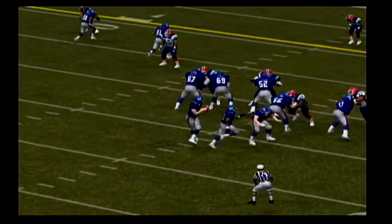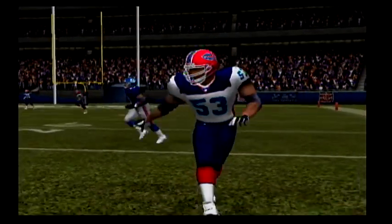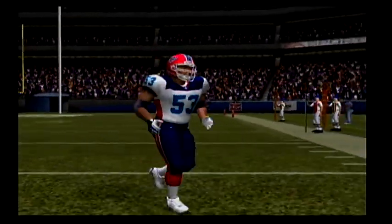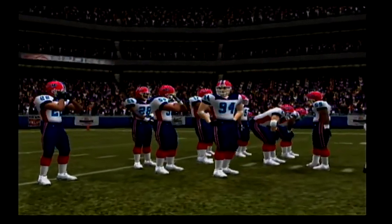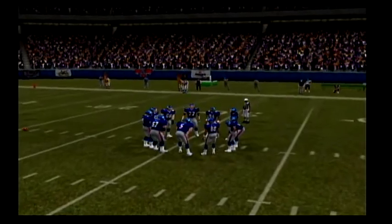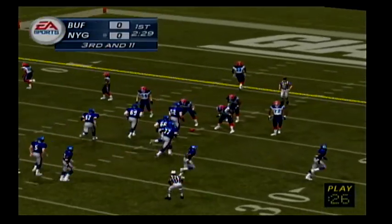Back to pass. Throws it. Dane was the intended target. Newman didn't give him a chance on that one. You know, the quarterback needs to put that ball in a position where the defender can't get to it. That didn't happen there. Third down, and they have a long way to go.